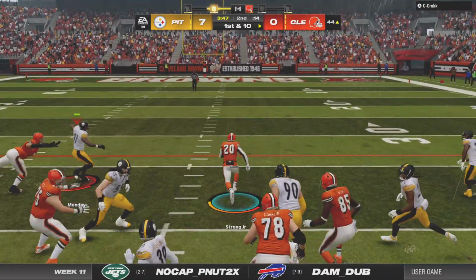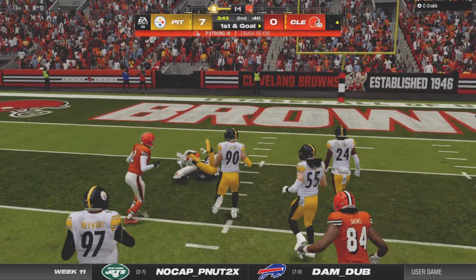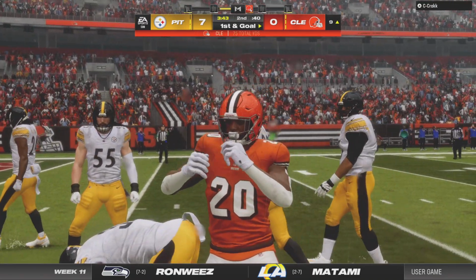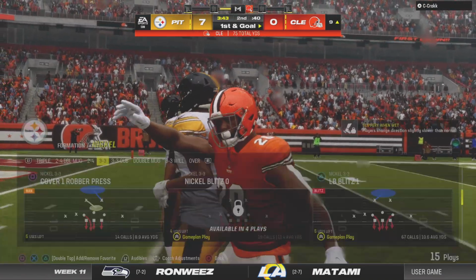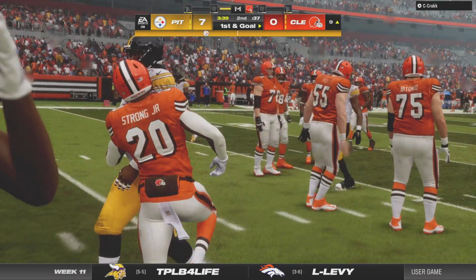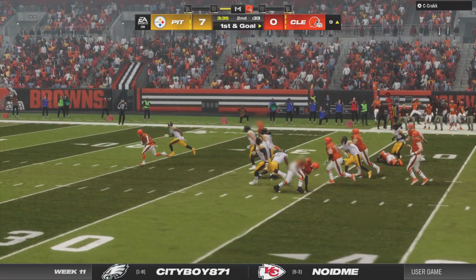On 1st and 10, it's Strong. And they move this all the way down to the 9. It's a gain of 35. I'll be giving up respect to the big guys up front because they have been getting it done on this drive. The holes have been large, and they've been barreling through and picking up 1st downs.